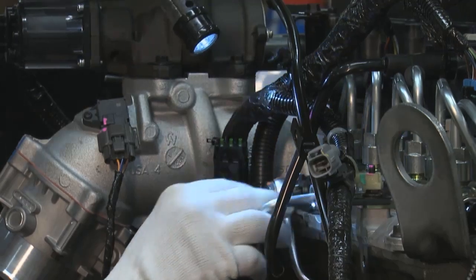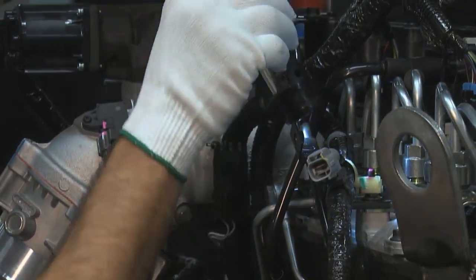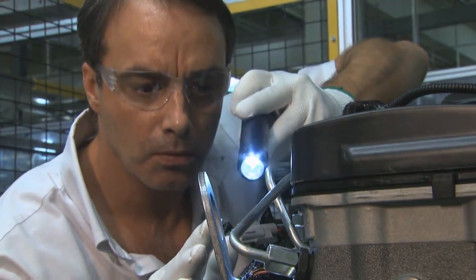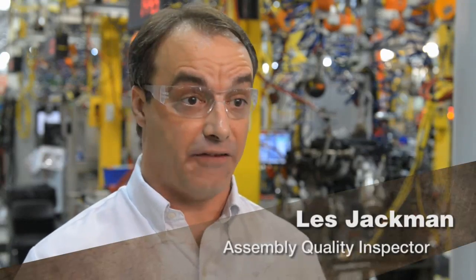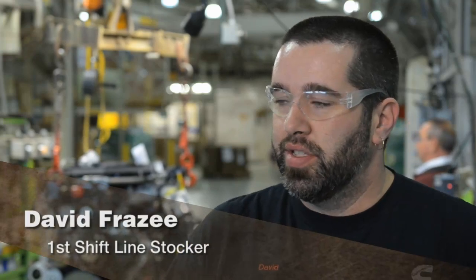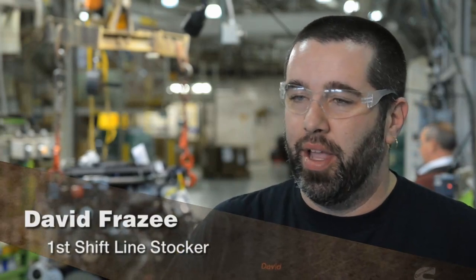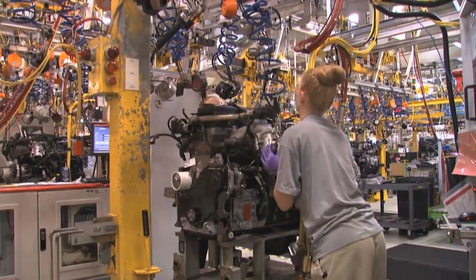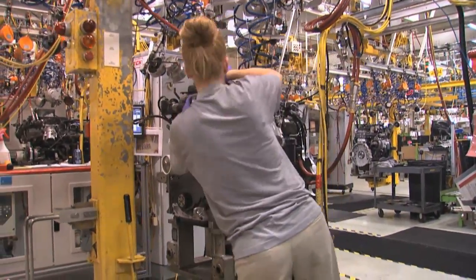If we detect a quality issue at any time, we're empowered to stop the line and get it right at that moment. And we also communicate that information back to the operator to ensure error reduction, thus improving our first time right production. Well, we have several checkpoints in the plant where things are overchecked. I mean, we're constantly overchecking what the station before us built. Everybody builds quality into this engine.